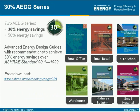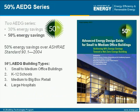Currently, we are working on the 50% AEDG series, and there will be four guides in this series. And those guides will be for small to medium office buildings, K-12 schools, medium to big box retail, and large hospitals. Now, the important thing to remember here is the 50% series is over ASHRAE standard 90.1 2004. So it's not as simple as 30 being cranked up to 50%. They are in comparison to two different baseline codes.